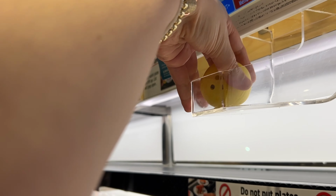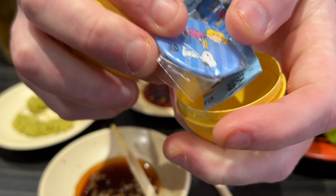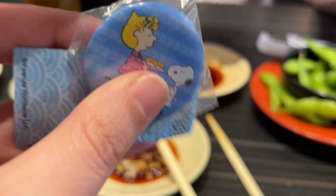Here comes our prize for eating so much sushi. Let's see what our little Peanuts prize is. Oh, it's a little Peanuts pin. It's Snoopy, and I think that's Lucy. How cute.